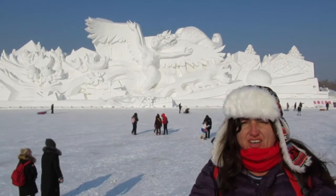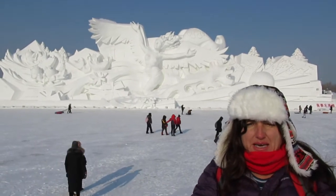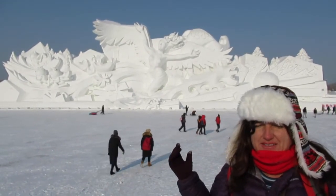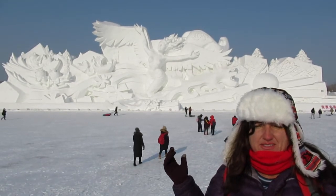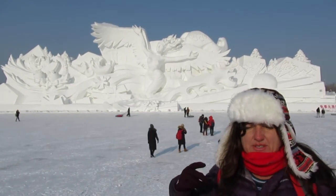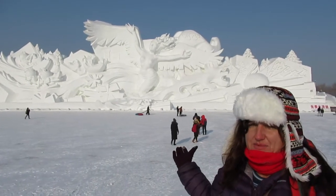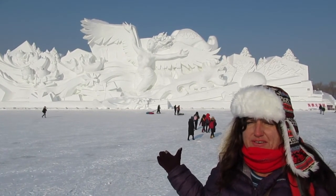We're here on Sun Island, and this is one of the main reasons that we came to Harbin. It's to see these giant snow sculptures. This place is acres and acres of sculptures and it's absolutely fantastic. We thought we'd seen the biggest one around the corner, but then we came around and we saw this one, and she is absolutely fabulous.